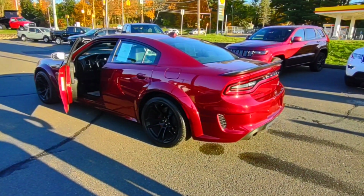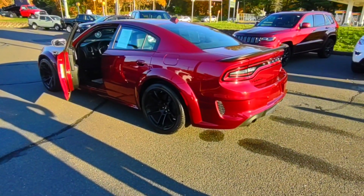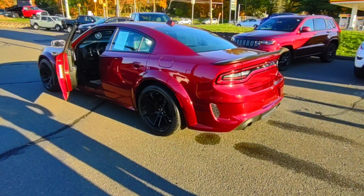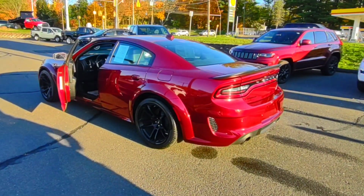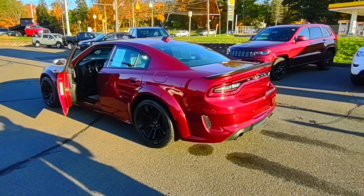What are they gonna charge? Like 130? You don't think they're gonna charge what the Demon's charging, right? In Berlin? No, not 200. There's a Demon going in Berlin for $250K. Crazy.